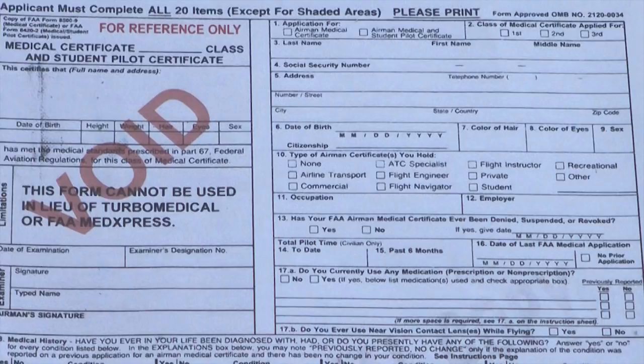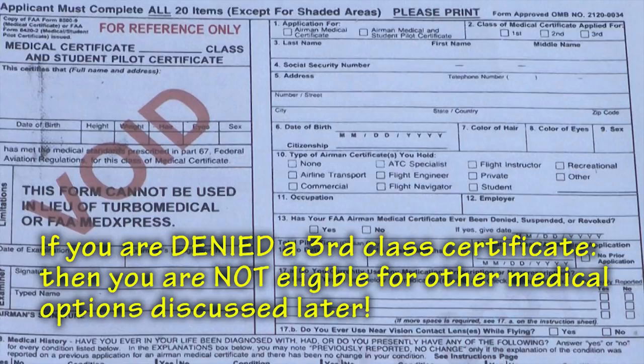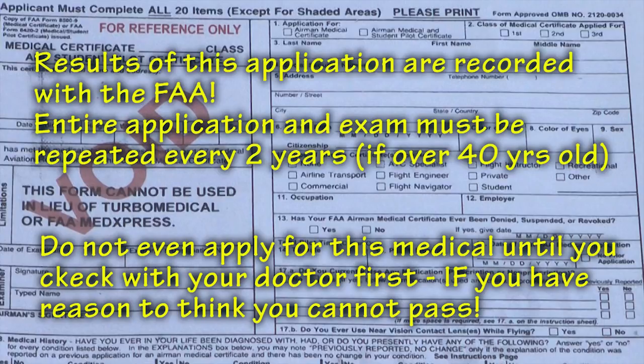If you fail to receive your third-class medical certificate because of your answers on this form or the medical examination that follows, this will affect your ability to obtain any of the other certificate options that we will cover next. In other words, do not submit this third-class medical application if you have any reason to believe that you will not pass this medical exam. The results of this application and exam are retained by the FAA and used to determine your eligibility for all future medical certifications. Be sure you understand this.